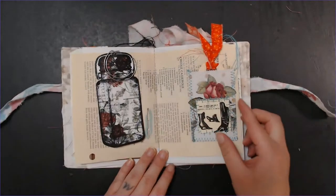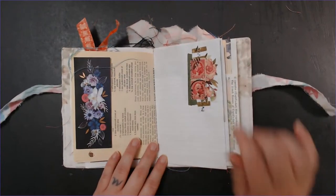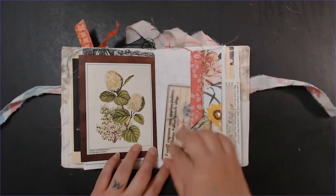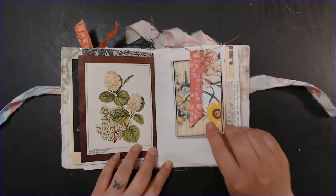I made these junk journals about 2 years ago, I want to say. Now it's officially 2 years ago. And just got them decorated. So they look really, really cute. They're one signature. And they are just adorable.